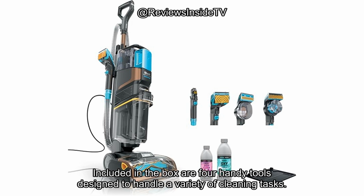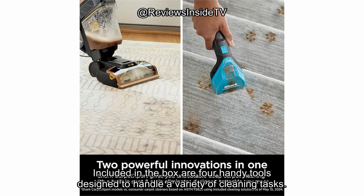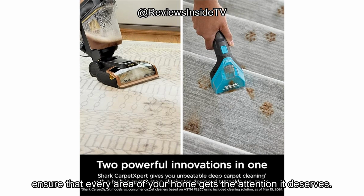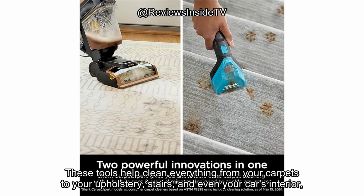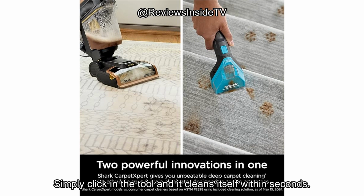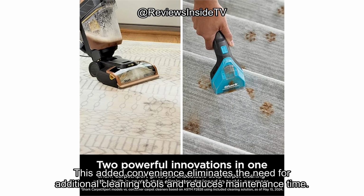Included in the box are 4 handy tools designed to handle a variety of cleaning tasks: the pet mess extractor, hair extractor, mini stain eliminator, and stain eliminator tools ensure that every area of your home gets the attention it deserves. These tools help clean everything from your carpets to your upholstery, stairs, and even your car's interior, ensuring no mess is left behind. What's even better is the onboard self-cleaning feature. Simply click in the tool and it cleans itself within seconds, circulating water and cleaning solution throughout the entire system. This added convenience eliminates the need for additional cleaning tools and reduces maintenance time.